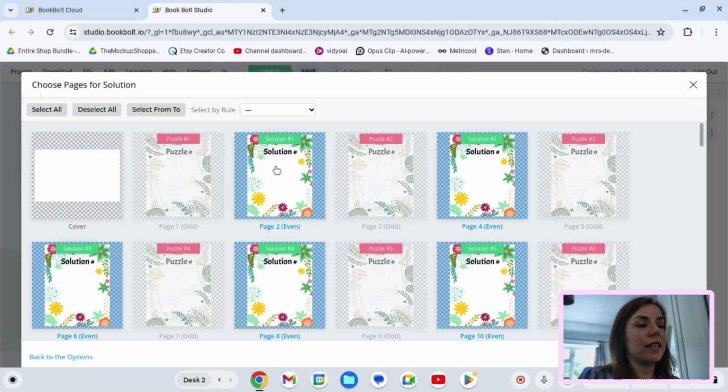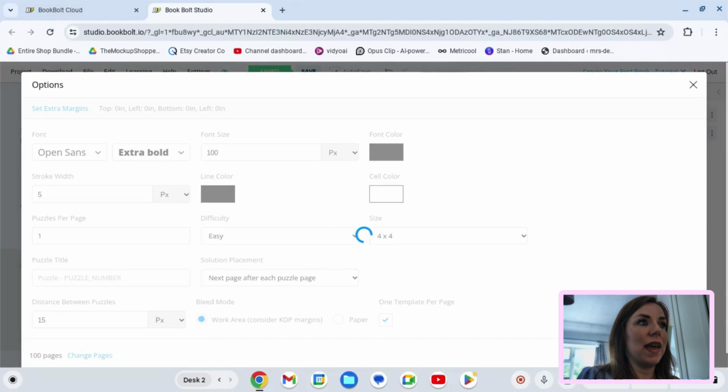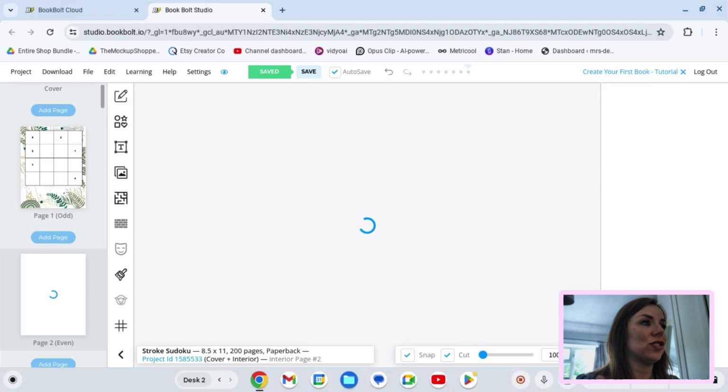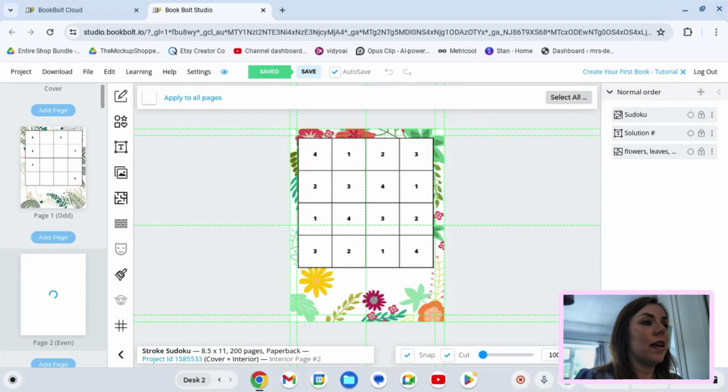And then that's just checking that we want all the solutions on the even pages, which we do. So again, now we're just going to hit submit. And now that's just going through, putting in all our puzzles, all our solutions in, and it is just that simple, which I think is incredible. And there we go. So now you can see the puzzles are coming in.